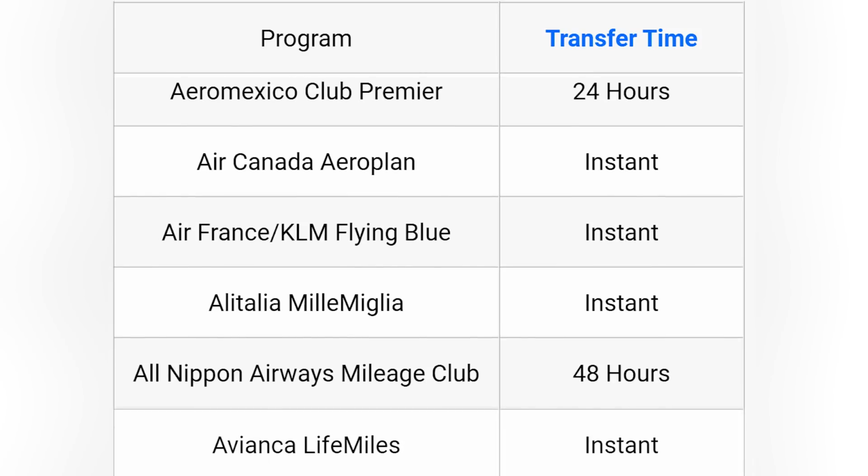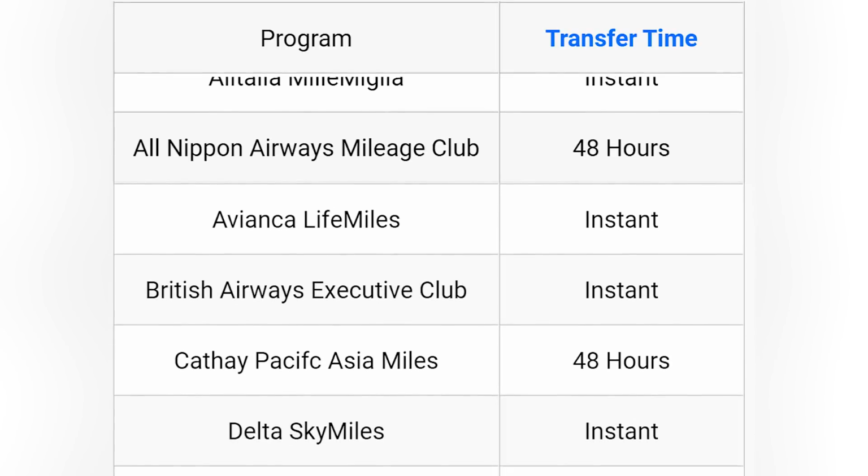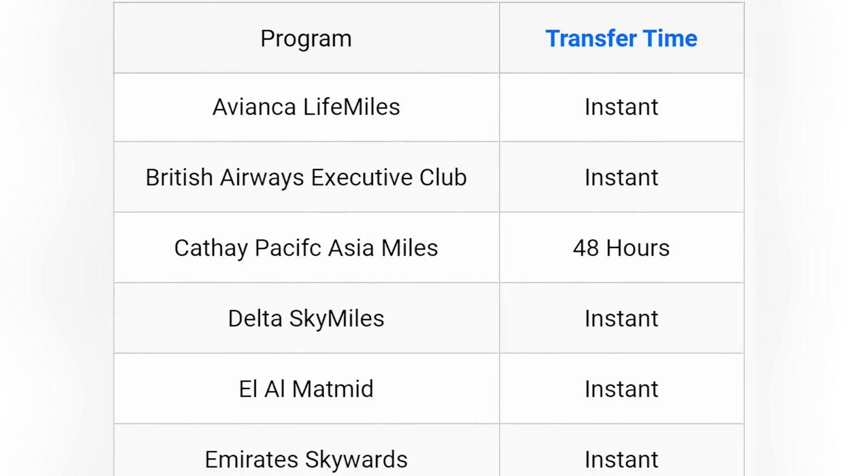And the reason why these MR point earning cards are so good is because when it's time to redeem your points, you have a lot more different options as opposed to just having one single airline card or hotel card. You may put all your spend on that card, but when it's time to redeem, you have very limited options.